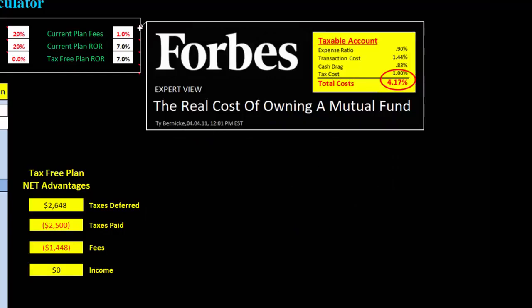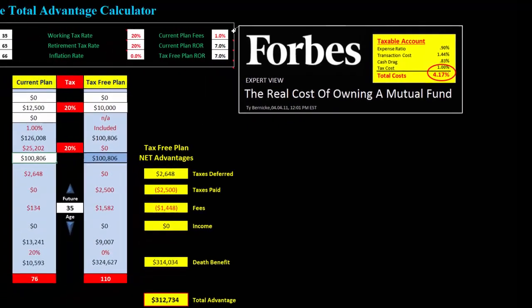In addition to that, we're going to show the current plan fees, the 401k type program, having a cost of just 1%. But Forbes magazine says the average cost of a mutual fund, average cost, is over 4%, and that does include the 0.5% to 1.5% fee that people pay for their 401k.